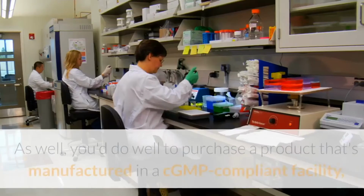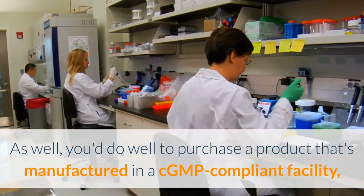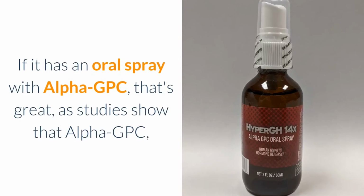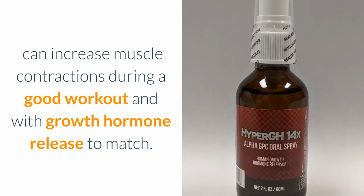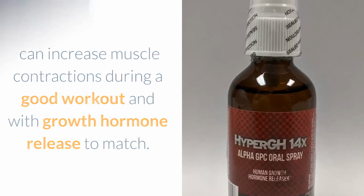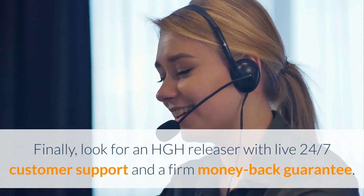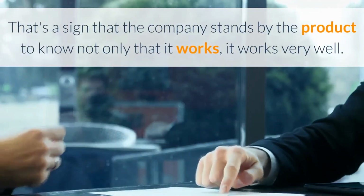As well, you do well to purchase a product that's manufactured in a CGMP-compliant facility, to ensure the highest standards and purity of the ingredients used within. If it has an oral spray with alpha-GPC, that's great, as studies show that alpha-GPC can increase muscle contractions during a good workout and with growth hormone release to match. Finally, look for an HGH releaser with live 24/7 customer support and a firm money-back guarantee. That's a sign that the company stands by the product and knows not only that it works very well.